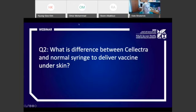So question number 2 looks like, what is the difference between Selectra and a normal syringe to deliver vaccine under the skin? Yeah, that's a great question. So a normal intradermal injection uses a very thin gauge needle. It's an insulin needle actually, a 32 gauge needle, and it's inserted very shallow under the surface of the skin. So we perform our injections that way. The Selectra device, the delivery device, has 3 very thin gauge electrodes. They're about 3 millimeters in length, and they're penetrated into the skin where the person receives the vaccine, and they're left in there to deliver those electrical pulses that ensure efficient uptake of the vaccine.